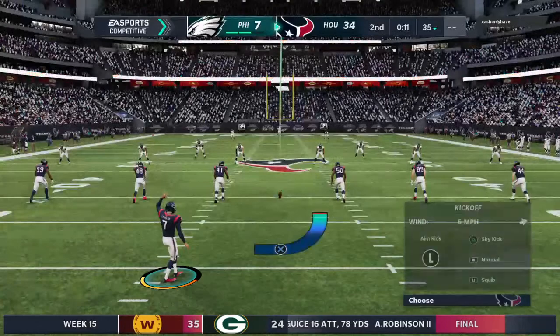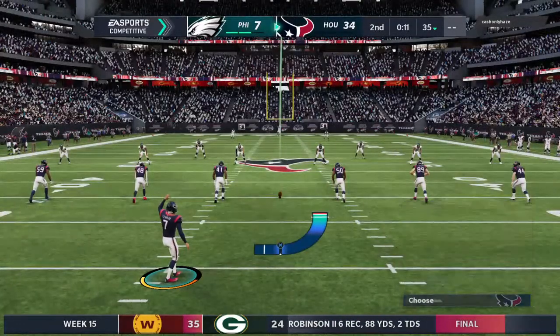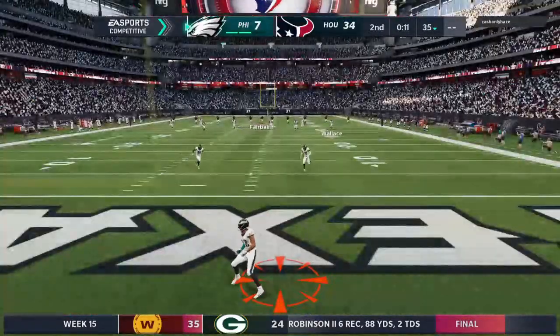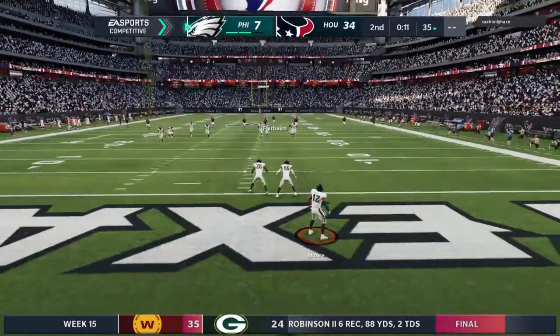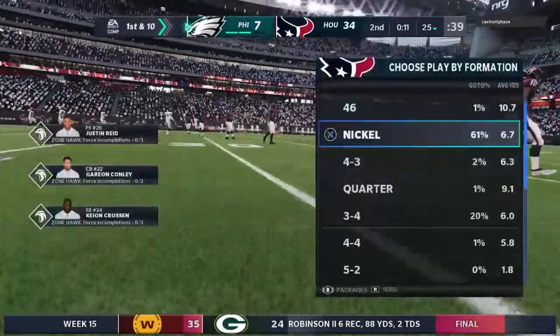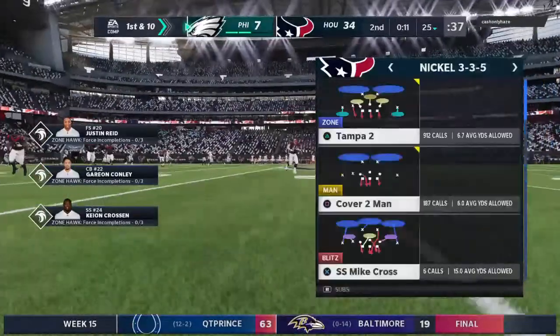Another not asking me, but I'll give you my opinion anyway. I think it's time to erase that play from the call sheet. I guess they figure with the big lead they can experiment a little bit. But all in all, just go ahead and put that play on ice. The Eagles take over 1st and 10 at their own 25-yard line.